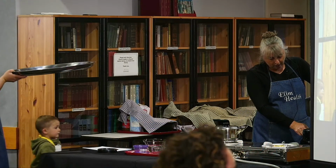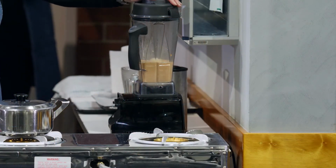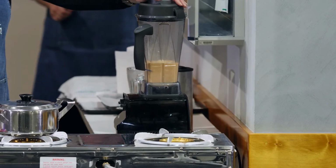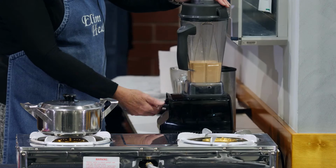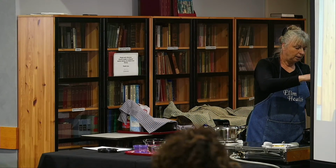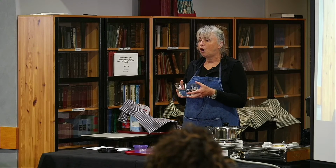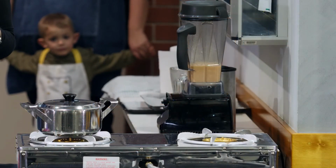So it'll make a bit of noise. And we have 1 1/4 cups of cold water, just normal water. This will give you the consistency that you have.